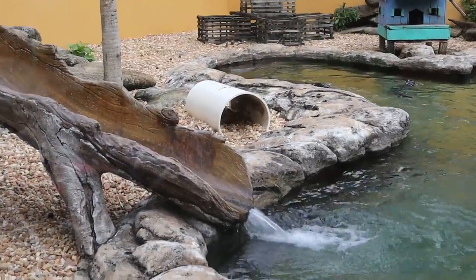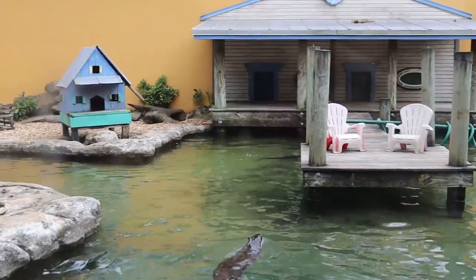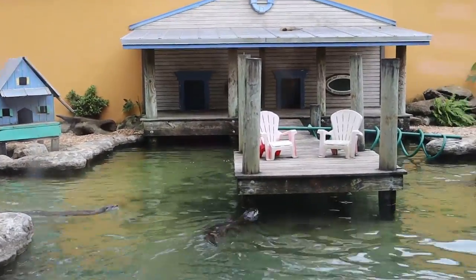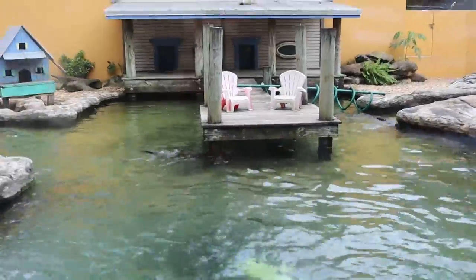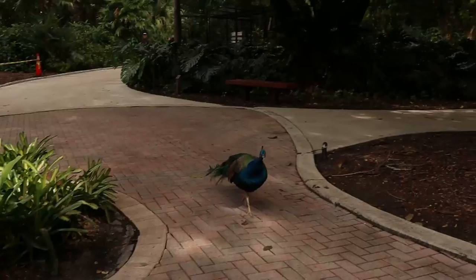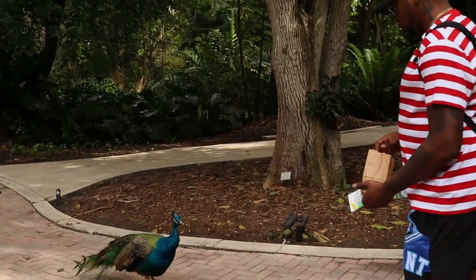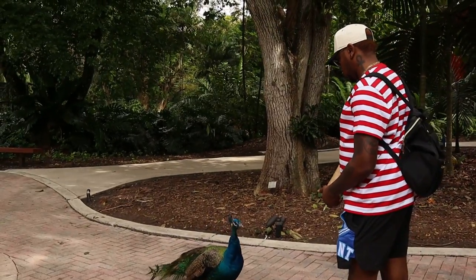Honestly, this place is absolutely worth it. From the fee to walking around, I'm just 10 out of 10. This is actually my first zoo. I know that sounds weird because there's a major zoo in New York, but yeah, I've never really been to the zoo or don't remember, which is probably the don't remember part.